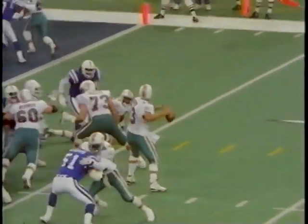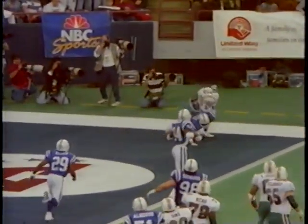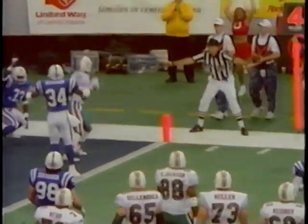Single setback, 4th and goal for the 2. Quick drop by Marino. Incomplete in the right corner. No flag. The Colts have held.